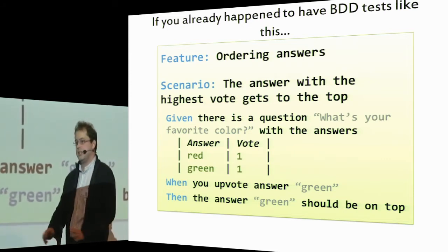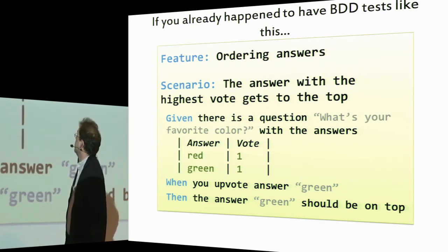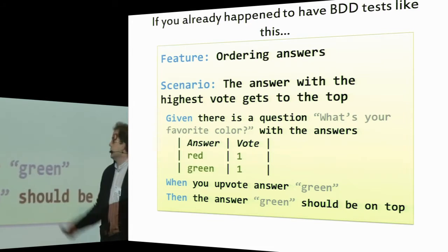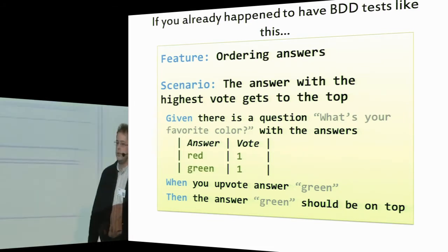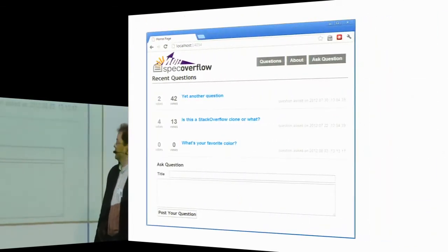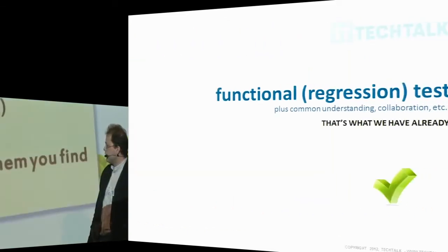Let's suppose that you already have a working BDD or ATDD test system. And probably then you will have some scenarios or features like this with nice given, when, then keywords or any other alternative, doesn't really matter. Hopefully you also have an application that was built on that. The tests are running on that, they are green. So that's what we have already. So let's see what we can get more.